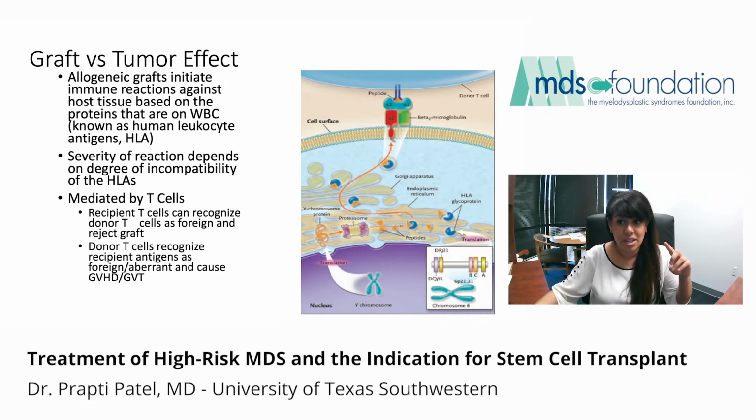Now, these T cells don't know the difference between the bad cancer cells and sometimes good cells that are needed for life in the patient. So things like the skin, the liver, the colon. This donor T cell is not used to that particular skin or that particular colon.